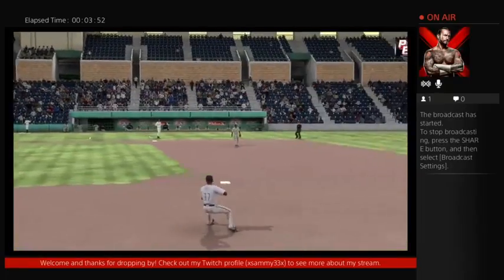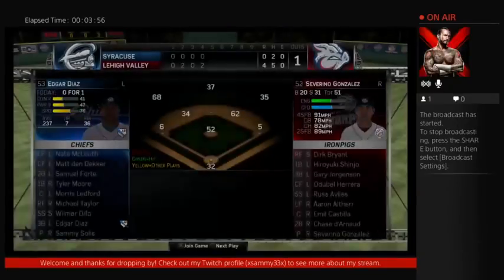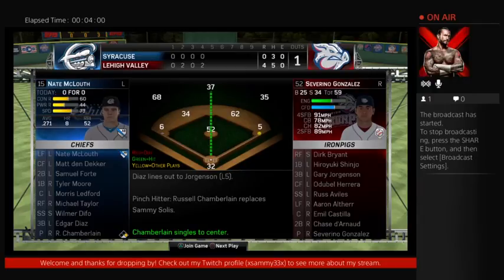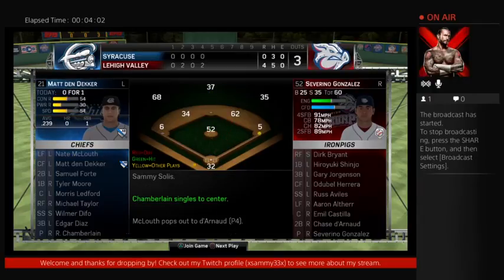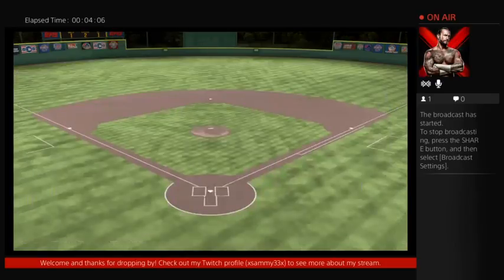And this is lined right back up the middle. But this won't get over the second baseman's glove as he's got it to end the inning. So it's two runs on two hits, with one of them being the home run. We've played four full. The Iron Pigs lead this one 4-0.